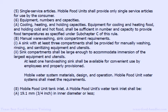Okay. Cooling, heating, and holding capacity. Equipment for cooling and heating food, and hot holding, cold and hot food. Probably easier to hold cold food than hot food. It shall be sufficient in capacity. Provide food temperature as specified under some chapter C, if you can ever find it, of this rule.